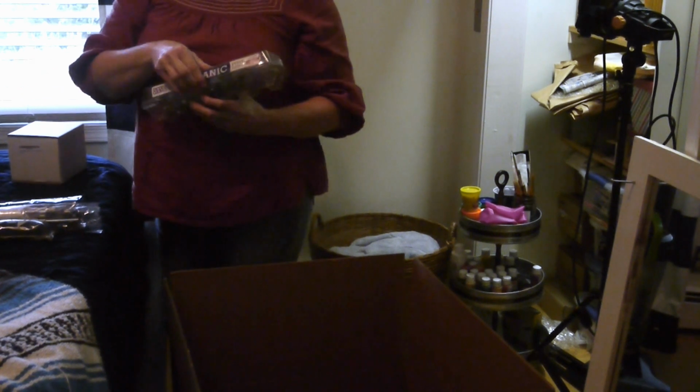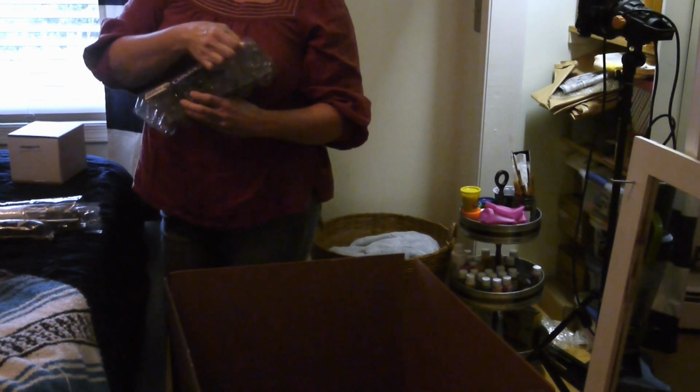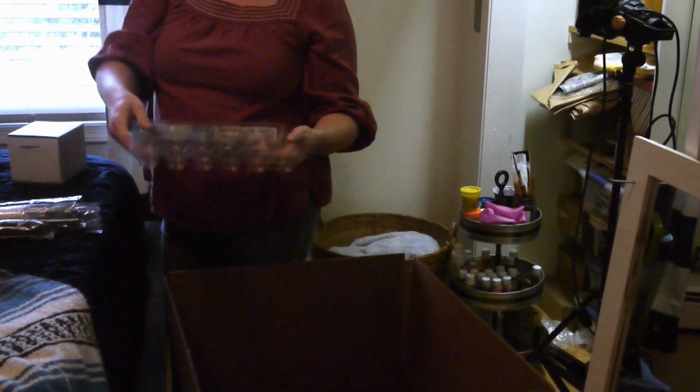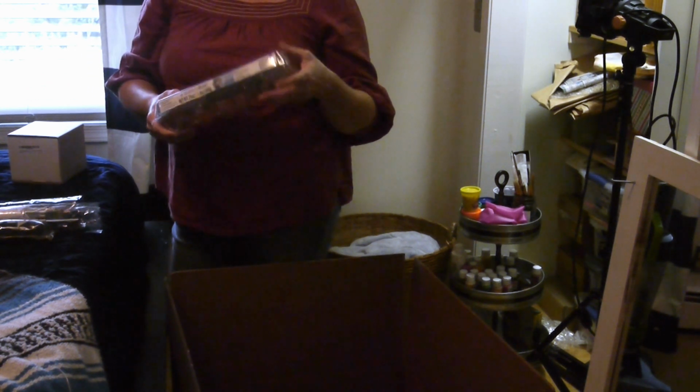I save these because these are great when you're painting. You can put your paints in here and it acts like a little catch-all tray for all your paints. It's great for crafts, but I used to save so many of them. And also you can plant your seeds in here, my daughter taught me. So you put your seedlings in here until they start to grow and then you transplant them. Just so you know, I no longer keep so many of them, hundreds and hundreds of them through the years. I just do a little bit at a time.